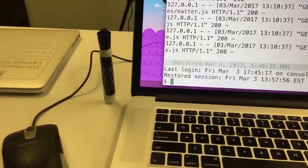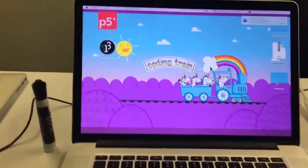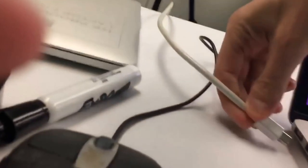Okay, so now you can see here, this is the screen that I use. It is currently not plugged in. This is just it right here, that's the screen that you usually see, but what it needs is to be plugged into the capture system. So I'm looking for this particular cable. I'm going to plug it in.